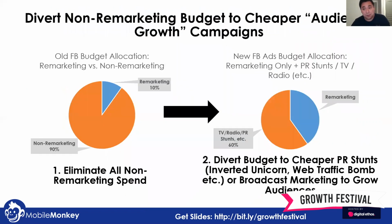The answer is all sorts of things. I'll give you some examples, but it's like PR stunts, radio, television advertising, this kind of stuff where you're reaching millions of people, or hundreds of thousands of people in a local audience, at scale. If your budget looks like this on the left, where you're spending most of the money on non-remarketing campaigns and a small amount on remarketing, I'm suggesting you switch to the other allocation on the other side of the screen, where you spend most of that non-remarketing money on radio or TV or PR. This might sound crazy, but Facebook isn't a great way to develop top of funnel demand anymore because of the high costs.